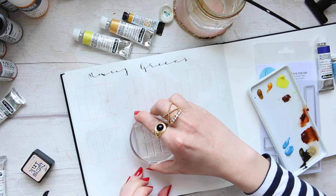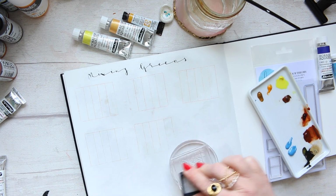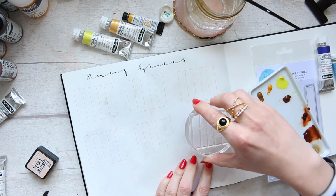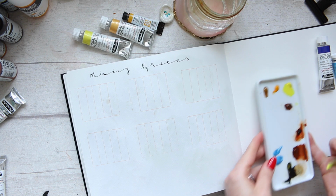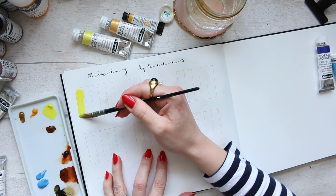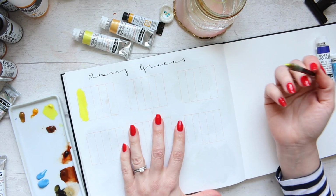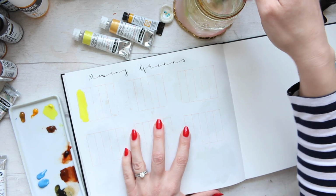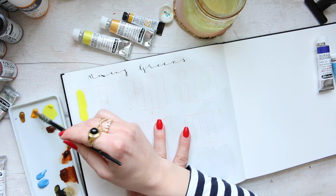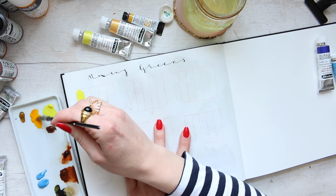And I'll do another 2, so this is for the other blue. And let's just carry on. So here is the original lemon green, or the lemon yellow, sorry. And then I'll swatch out the original New Gamboge. This is a lovely color.